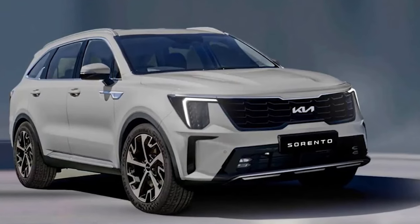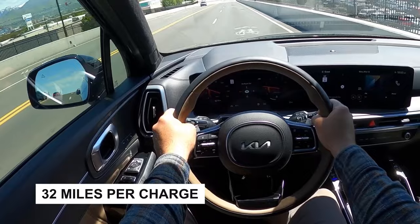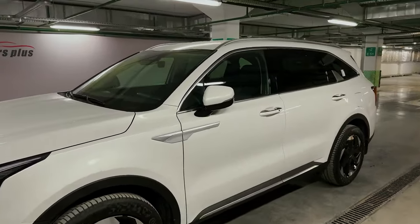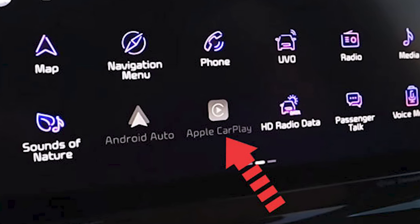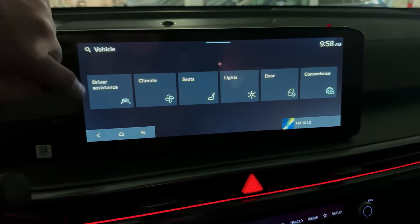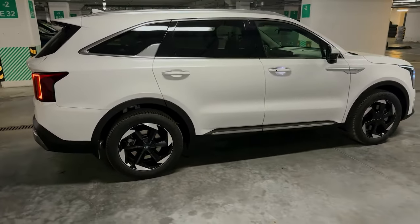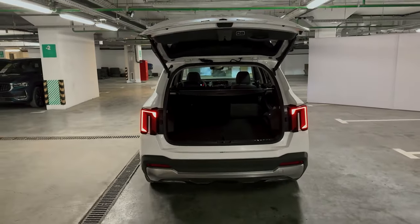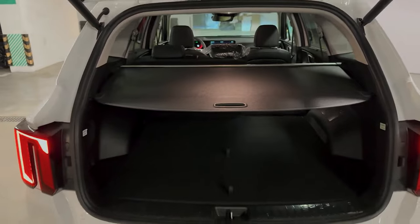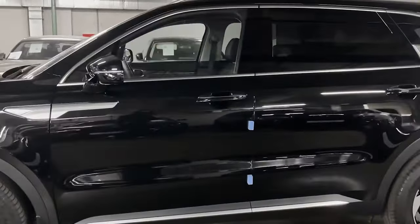Kia also offers two hybrid options, including a plug-in hybrid that provides up to 32 miles of electric driving per charge. Even the base models are packed with features, making them a great deal for budget-conscious buyers. You get wireless Apple CarPlay and Android Auto, various driver assist features, and many other conveniences as standard. While the Sorento earns high remarks, it's worth noting that its third row isn't as roomy as the Telluride's. Additionally, its cargo and towing capacities fall short compared to its larger siblings. But if you're seeking a midsize SUV with a third row for occasional use, the Sorento could be just what you need.